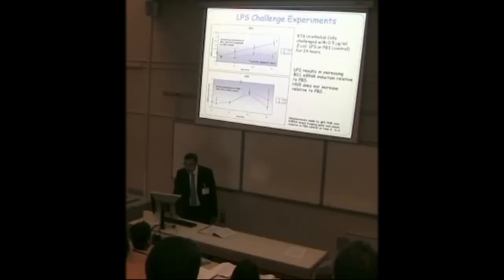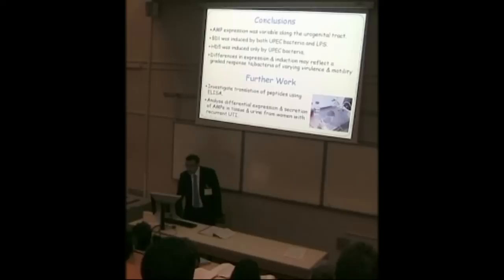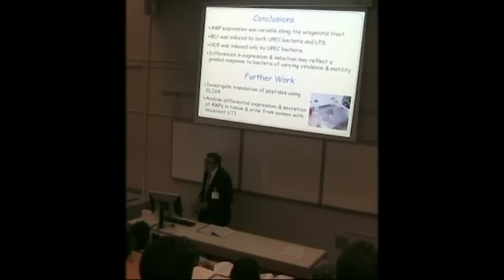Then we proceeded further to do some lipopolysaccharide challenge experiments with E. coli lipopolysaccharide. And again, with BD1, you see this increasing pattern of expression of beta defensin 1 with exposure to lipopolysaccharide. In contrast, human defensin 5, although there is a rise in both the control and the challenge, overall there's no difference whatsoever.